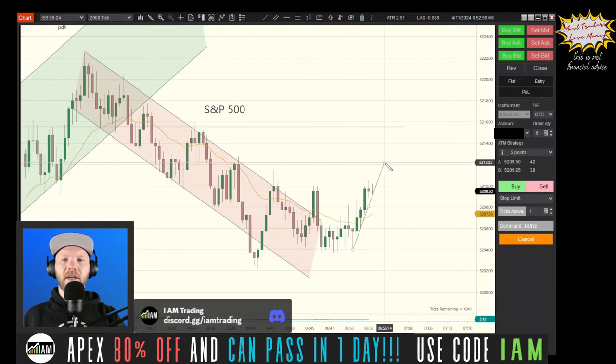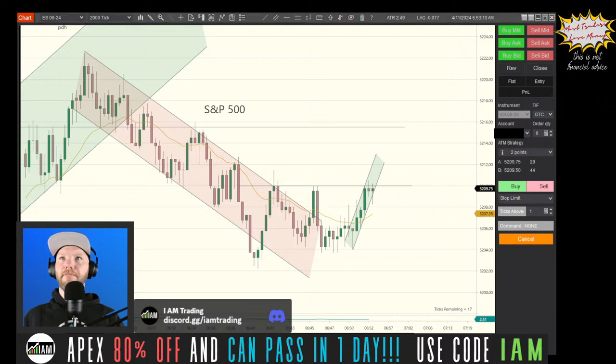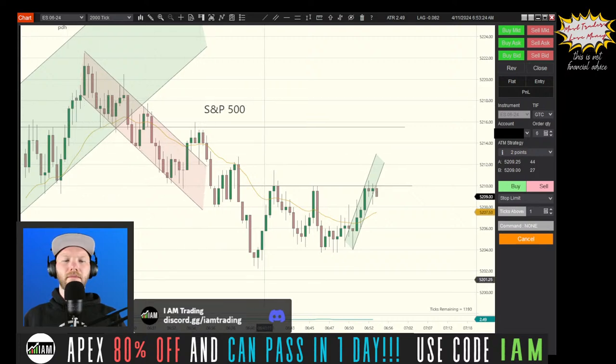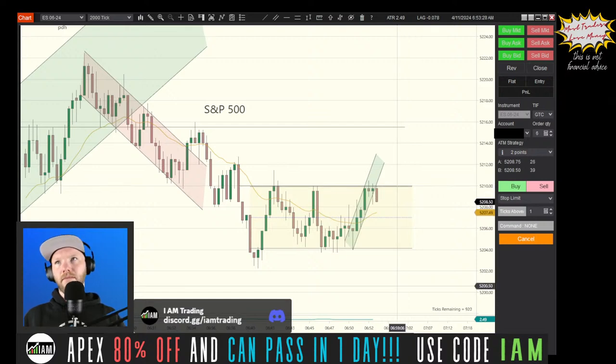Meanwhile, we can identify this move up on the S&P. Right now, we're at this little resistance. No bueno if we can't get over that. Bit of a range forming in here.